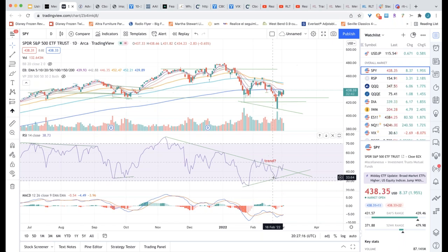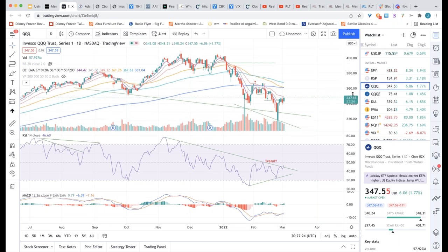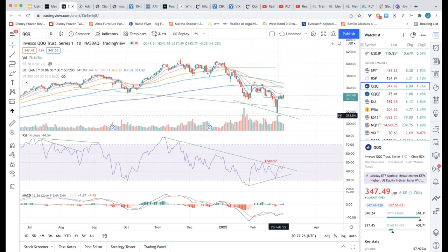We can see that occurring today exactly with the price action on the S&P. If we take a look at the QQQ, which represents the NASDAQ 100, we can see the same thing. Price made a lower low while the RSI made a higher low. All right, so we have this bullish divergence within the RSI and the main indices.